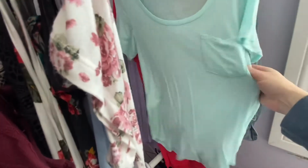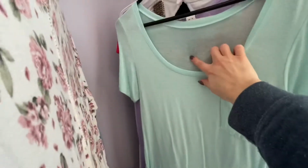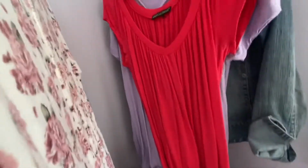Okay, this one's starting to look a little sad. It's such a light color and you can see that it's starting to pill. And I do have quite a few t-shirts, so I think that one can go. I do love the color of it though. I think that might be it.